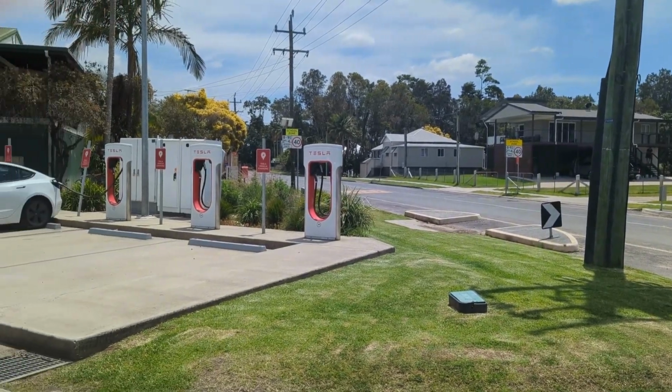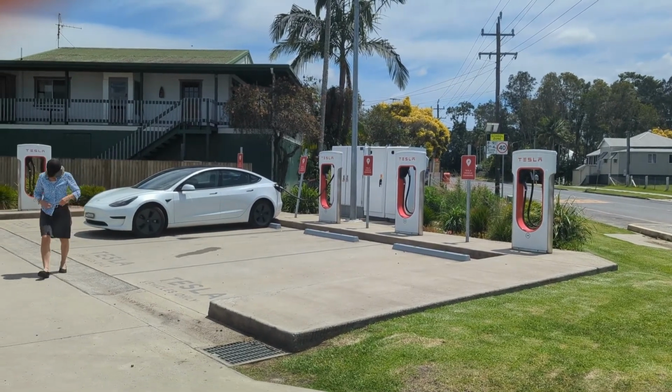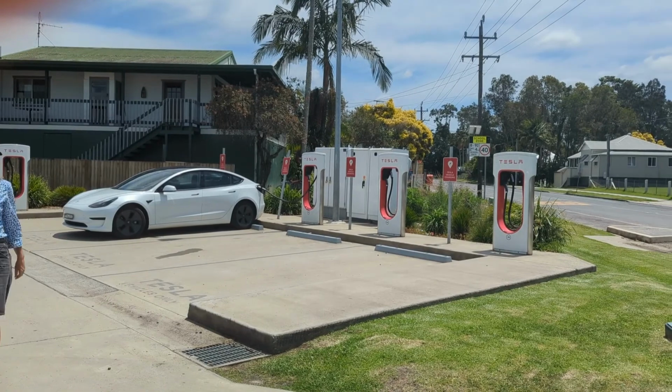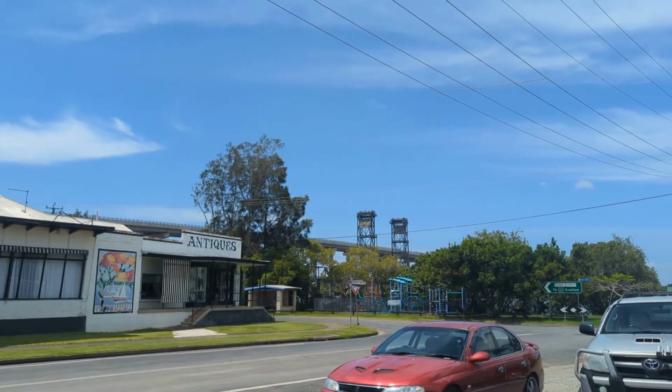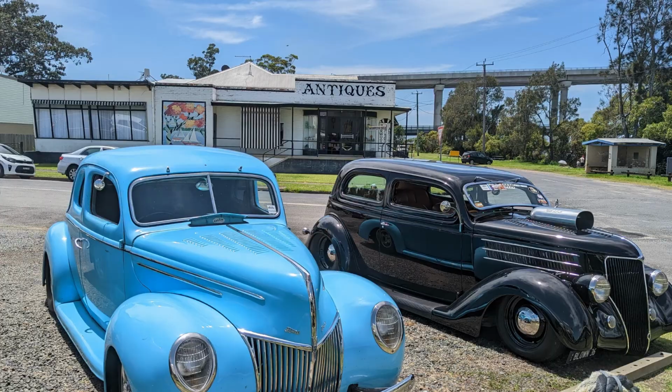So here we are at the Harwood Supercharger near Maclean, or in Maclean, and there's 4 units here, and easy to find. Just over the bridge, up there, and a couple of rights and a couple of lefts, and you're there. A couple of great cars, a big contrast to the Tesla, but they looked fantastic, so I had to take a photo, especially with the antique sign in the background.